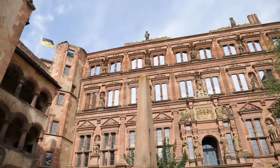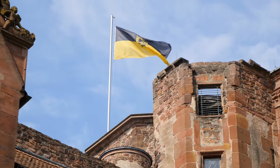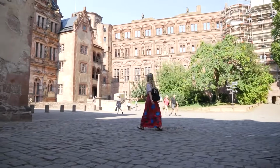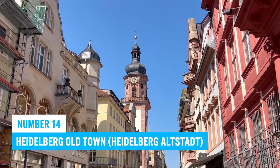surroundings. While you're there, enjoy the fascinating stories that echo through the castle's walls, transporting you back in time. And take your time to discover hidden corners, appreciate the intricate details, and soak in the charm of this magnificent castle. Number 14. Heidelberg Old Town.